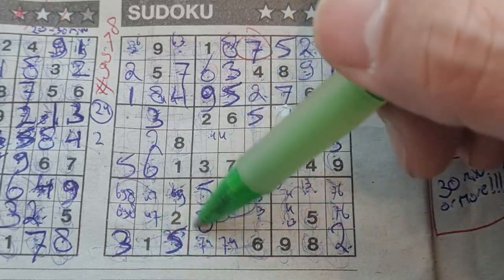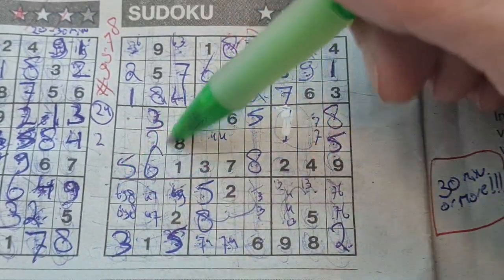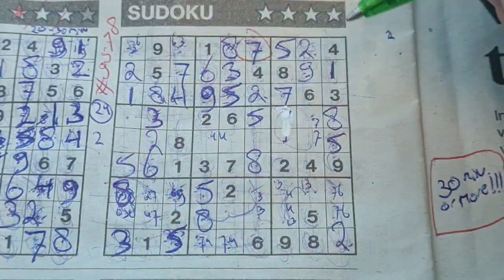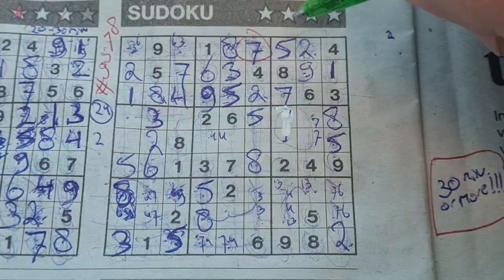So we have 8 in the last row, 8 in the row above, so that row, the only 3 places left for the 8 should be here, here, or there. We have 8 in this column, no 8 there. We have 8 in the second column, no 8 there. So the only place left for the 8 should be there. So the 6 and the 9 are left. 6 and a 9. What a mess.